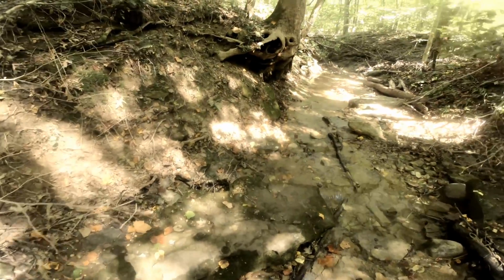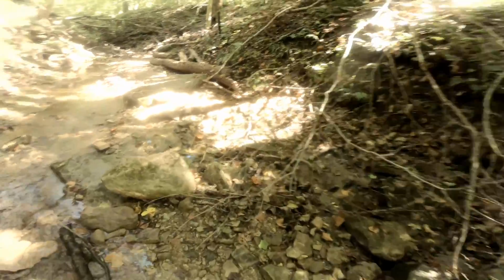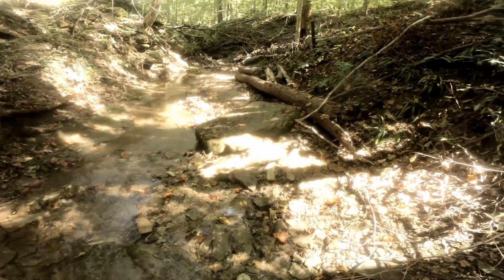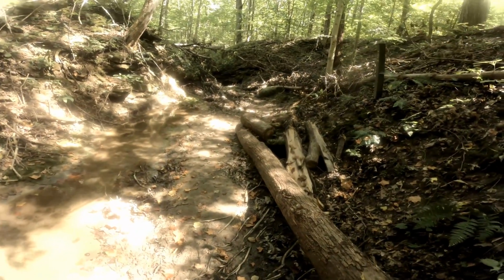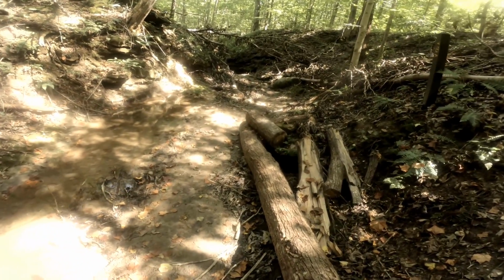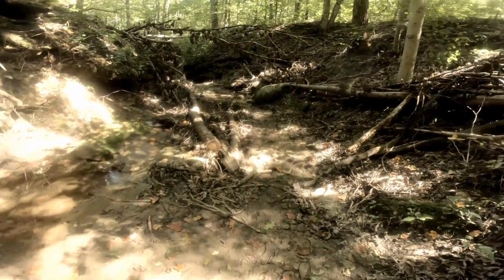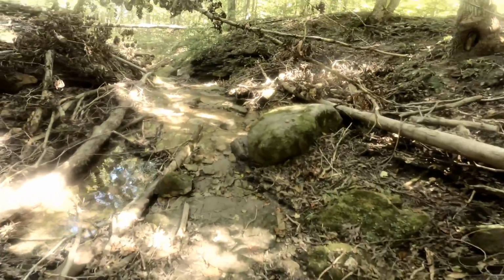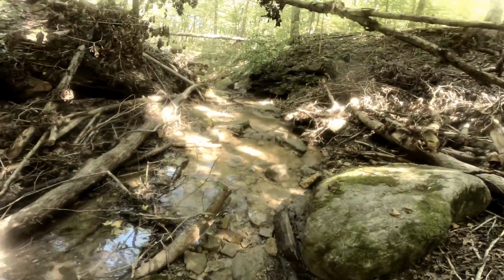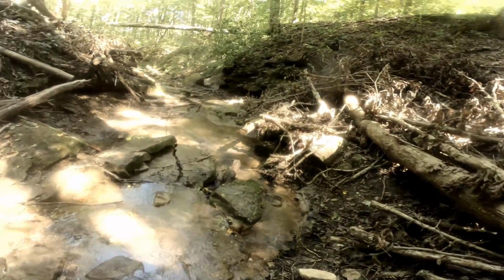Yeah. You gotta pick your spots here. Rock to rock. Try not to get your piggies wet. When you get your feet wet, well, in the wintertime you can get hypothermia, but we're still in the summer. Even though fall is almost around, fall is approaching fast. We're in September. This is September 14th, I think, or 13th, I don't know. Uh-oh, now where do I go?